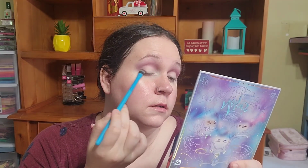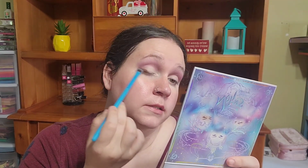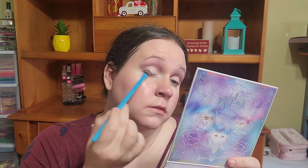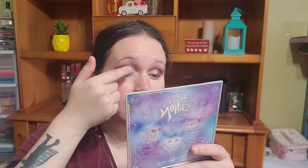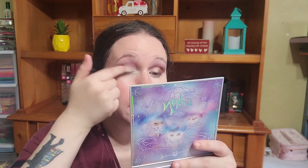Alright, I'm just going to take this on a brush and start to take this on the outer corner. And then for shimmer, I want to go into this green chameleon shade. I'm hoping this works out the way that I am anticipating.